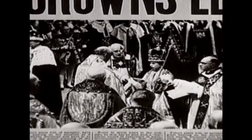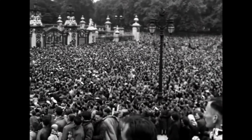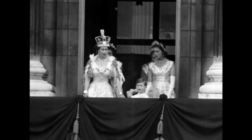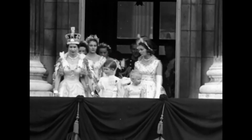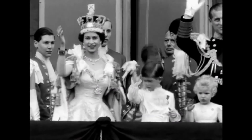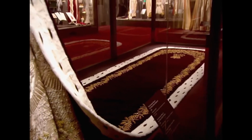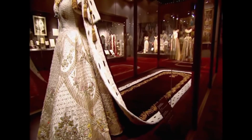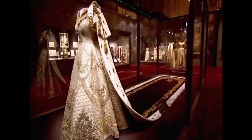And the day would be complete when Elizabeth II stepped out onto the famous Buckingham Palace balcony to wave to a mall packed with her subjects. The glitter, the glamour, just the pure historicity of it all must have been magnificent. The dress is now part of the royal collection displayed at Buckingham Palace, a palace so integral to its story.